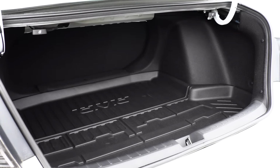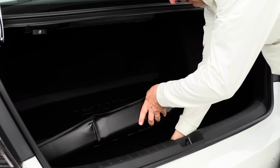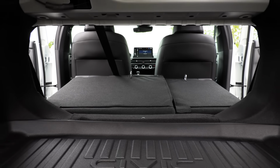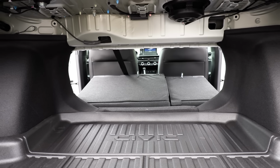When you pop the trunk on this model, you see it's got a very big trunk under the floor. That's where the tire repair kit lives. You can flip down the back seats, and when you do that, it's a very large, useful space. Trunk space in the Civic is 14.8 cubic feet, which is larger than the Corolla.